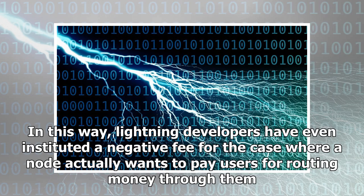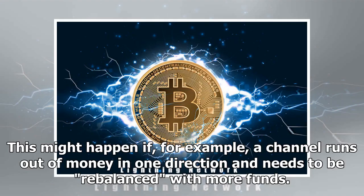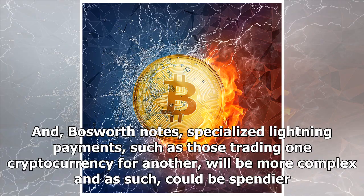In this way, Lightning developers have even instituted a negative fee for the case where a node actually wants to pay users for routing money through them. This might happen if, for example, a channel runs out of money in one direction and needs to be rebalanced with more funds. And, Bosworth notes, specialized Lightning payments, such as those trading one cryptocurrency for another, will be more complex and as such, could be spendier.